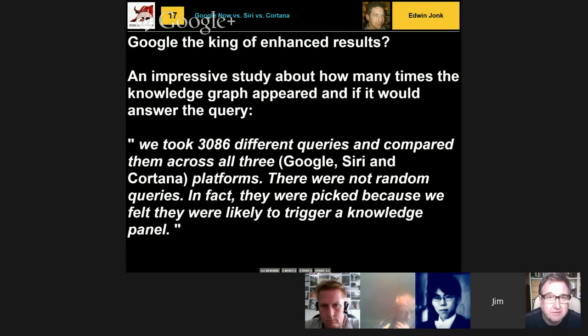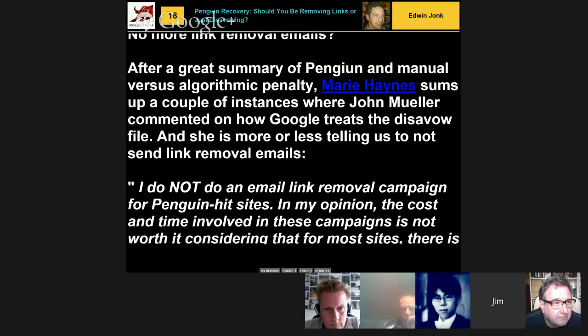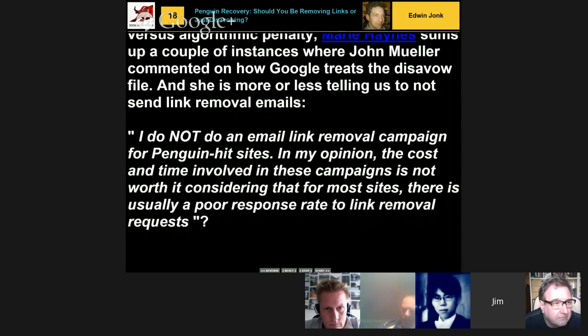All right. Here's another one found by Edwin. It was a share of a post made by Mari Haynes. And look, I'll read it out. Mari Haynes is suggesting no more link removal emails. After a great summary of Penguin and manual versus algorithmic penalty, Mari Haynes sums up a couple of instances where John Mueller commented on how Google treats the disavow file. And she's more or less telling us not to send link removal emails.